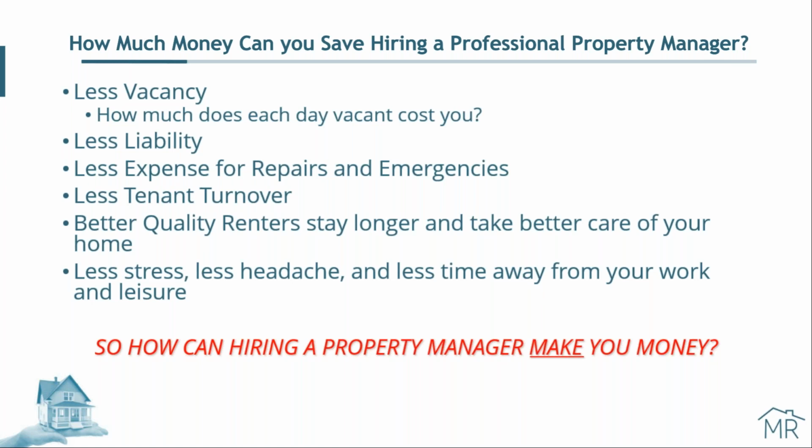Our goal, like I said, is to reduce your vacancy. If we can rent a property a week or two faster, or choose a better quality renter, we know that it's worth the cost. We also reduce liability. We reduce liability because our renters will never know who the landlord is. They won't know where you live. They don't know what you do for work. They will virtually know nothing about you because we keep your identity completely private.